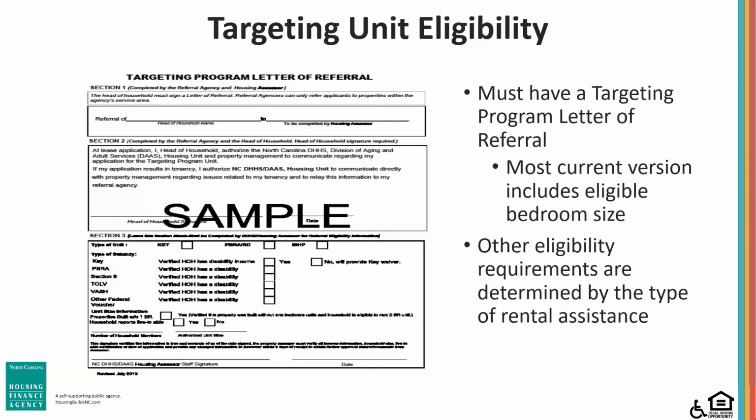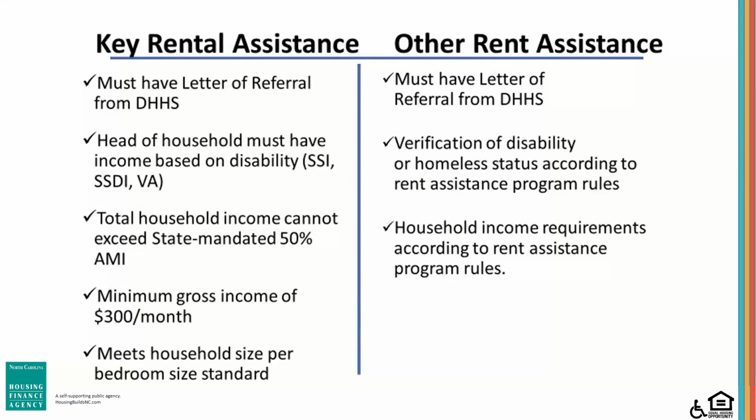Here's a sample of our referral letter. Each participant must have a program letter of referral, and it needs to be the most current version, which includes the bedroom size. And of course, there are other eligibility requirements determined by the type of assistance they receive. If they receive key rental assistance, the head of household must have an income based on disabilities such as SSI, SSDI, or veterans benefits. The total household income cannot exceed the state mandated 50% area median income. The minimum gross income, of course, is $300 a month, and the household meets the bedroom size standard.